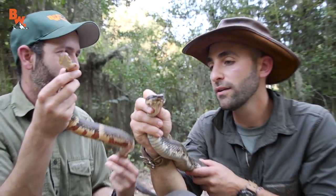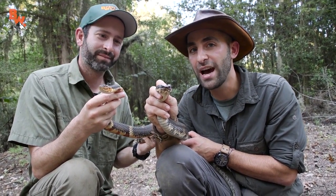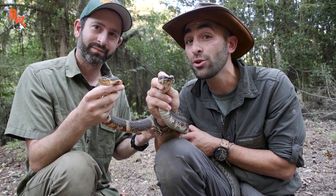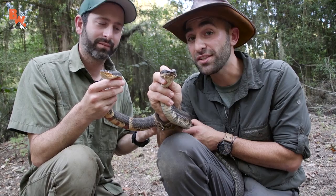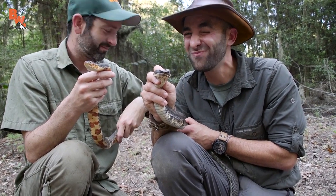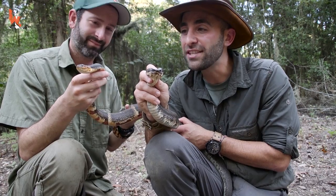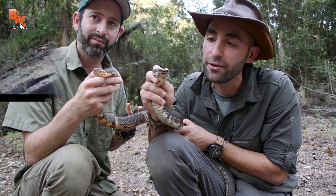I smell something, Coyote. You do. I smell that same thing. Both of these snakes right now are musking, which is a final defense tactic in the event that something tries to eat them. That musk is coming out of their bottom ends, and if you're a predator and you get that in your mouth, it tastes really bad. So, as you can tell, these snakes have many different defenses against potential predators.